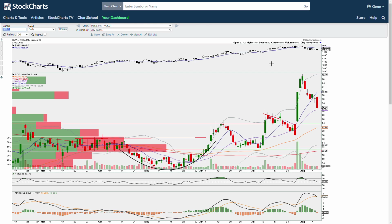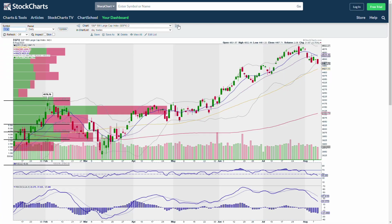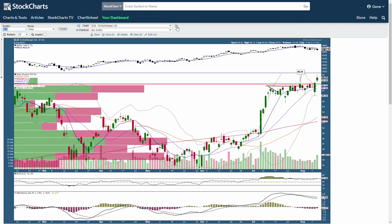You know, in between that 9 and 20, I got to clear that area. Not crazy about that candle. SPX, you can kind of see little head and shoulders action up there as well. We can see it on the equal weight a little better. Looks like there's some downside.